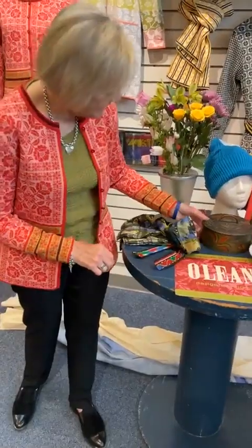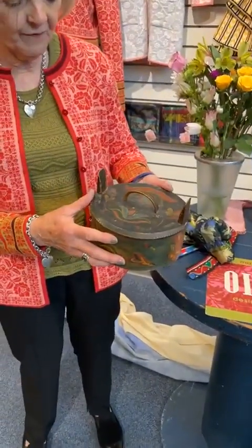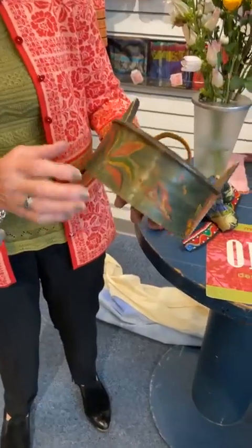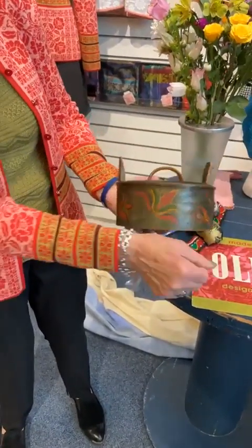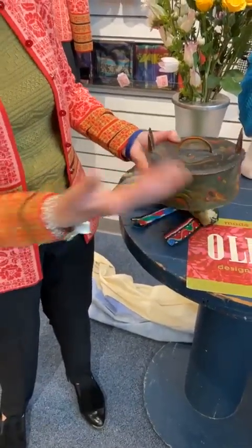And I always like to bring a piece of old rosemaling. This is an old rosemaling box. It's probably over 100 years old. But look at the colors. Very similar. The heritage comes through in so many pieces, even on a contemporary design.